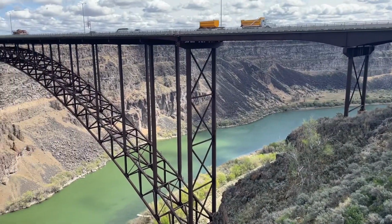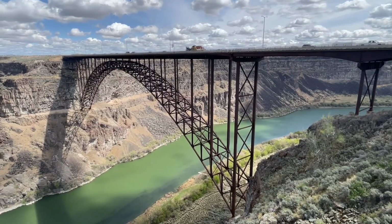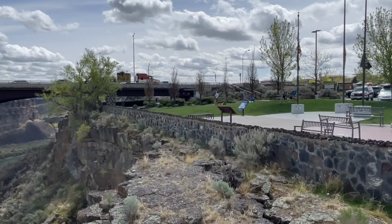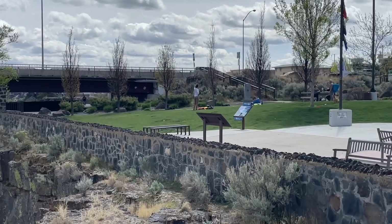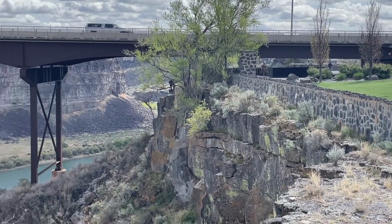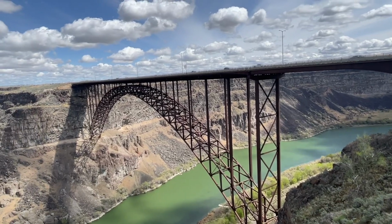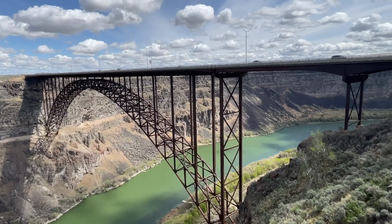Okay, you guys, one quick thing. Remember this bridge I just showed you? There are people who are jumping off of it. And there they are over there getting ready with their hiking gear to jump off. And some of them are climbing up. That is crazy. There's no way. I love a good adventure, but not jumping off bridges. Oh man, that is crazy.